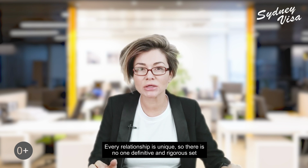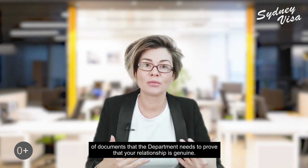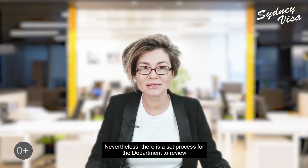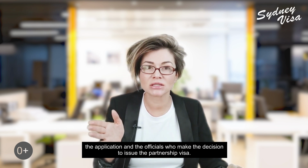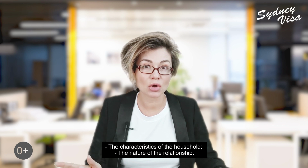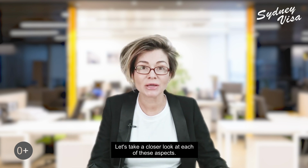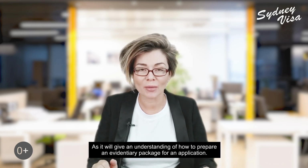Every relationship is unique, so there is no definitive and rigorous set of documents that the department needs to prove that your relationship is genuine. Nonetheless, there is a set process for the department to review the application by, and the officials who make the decision to issue the partner visa. They look into aspects of the couple's relationship, such as financial, social, the characteristics of the household, and the nature of the relationship. Let's take a closer look at each of these aspects, as it will give us an understanding of how to prepare the evidentiary package for the application.